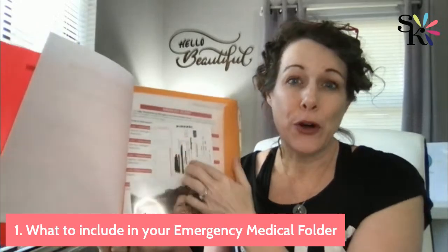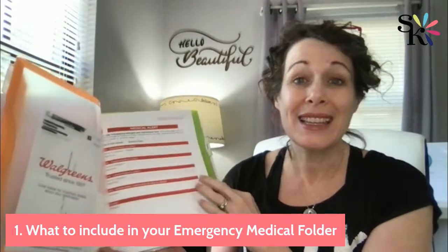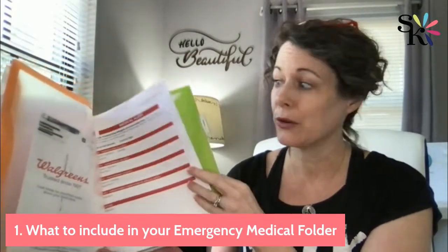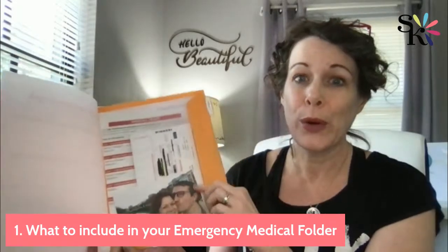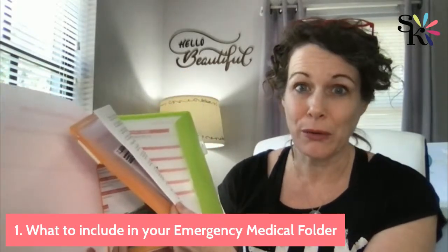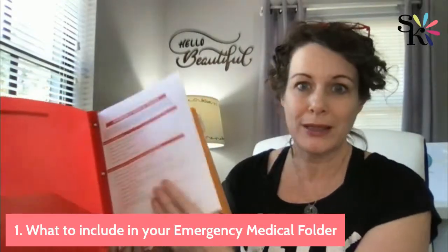It's just good to have a photo of the person that the following sheets apply to in case a first responder does have to respond and you're not able to communicate. They know which pages have to do with you because they might not know your name. So this way, they're going to know your name, your blood type, everything.